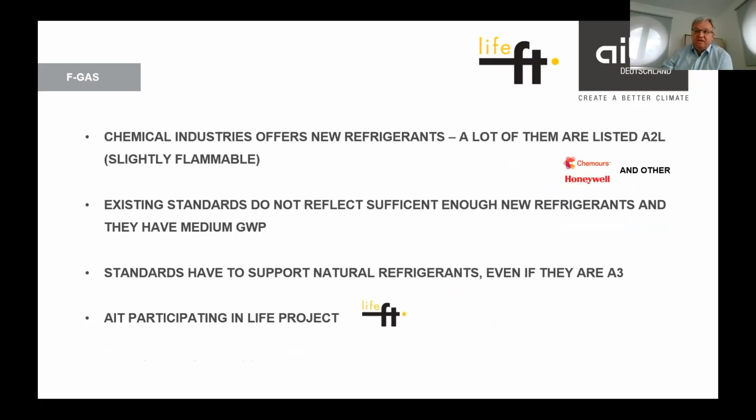Of course, the chemical industry offers new refrigerants. We have a lot of them now. They are listed A2L, but our issue is the existing standards do not reflect the new refrigerants sufficiently. And we should never forget, I wrote here, they have a medium GWP. I think all of you know that, for example, A2L or the normal refrigerants, slightly flammable, are in the range of 600 to 800. There are only very few which are below. So it's a question of time until we have to go to another one.